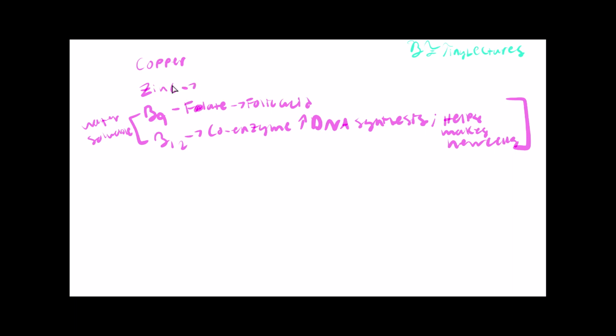For the zinc, the reason why we need zinc is because this helps form the heme group. If we have good heme group formation, that allows the hemoglobin to grab the oxygen from the plasma and to transfer it to the cell tissues. And also this is a coenzyme.